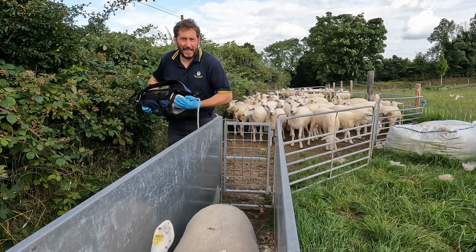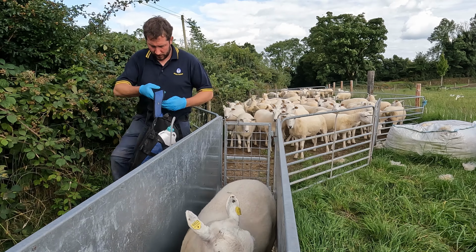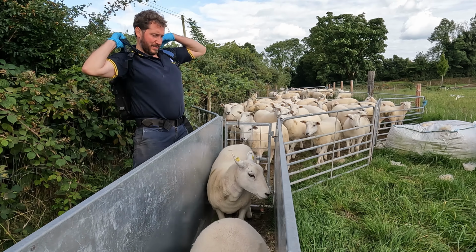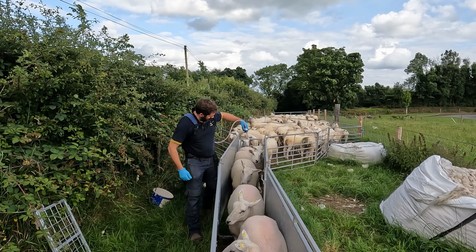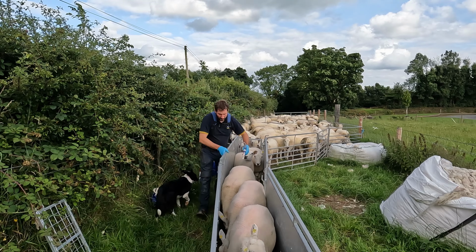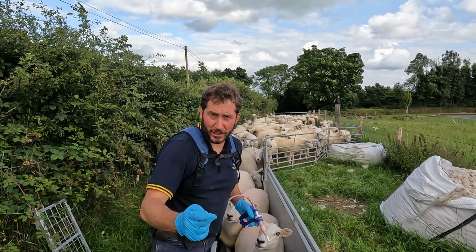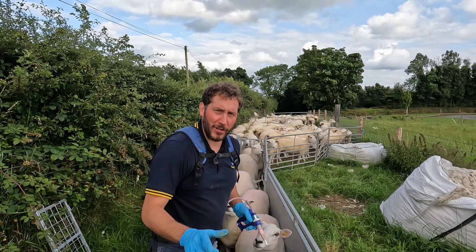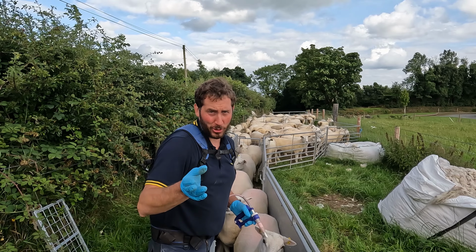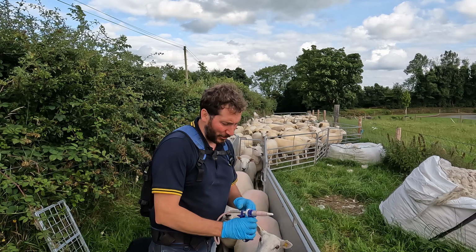Good shake with any of these products is probably the most important thing. So the recommended dosage for these sheep, or any sheep over 50 kilograms, is 36 millilitres. So I'm just cutting it back a bit. I'm going to put 28 millilitres on them.